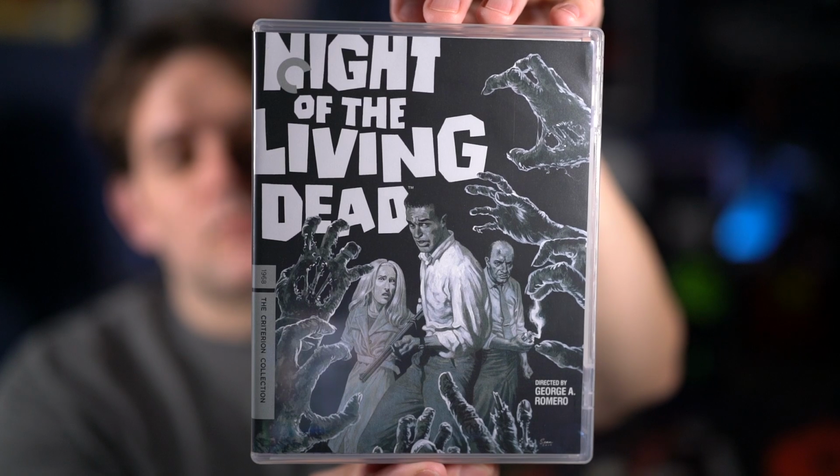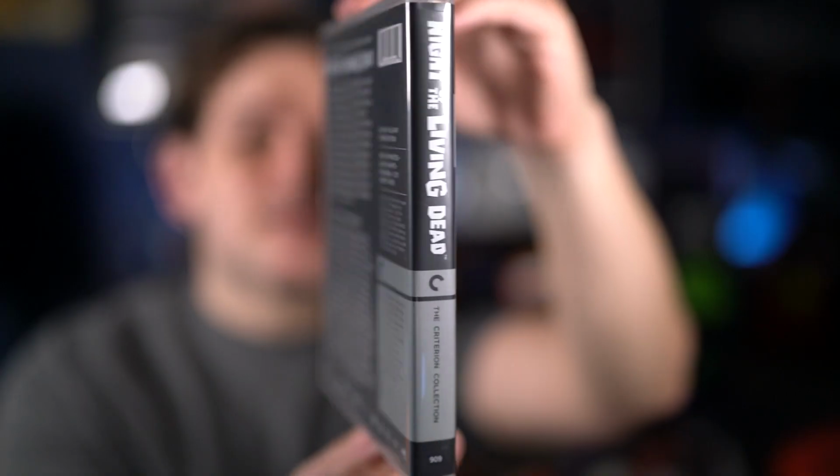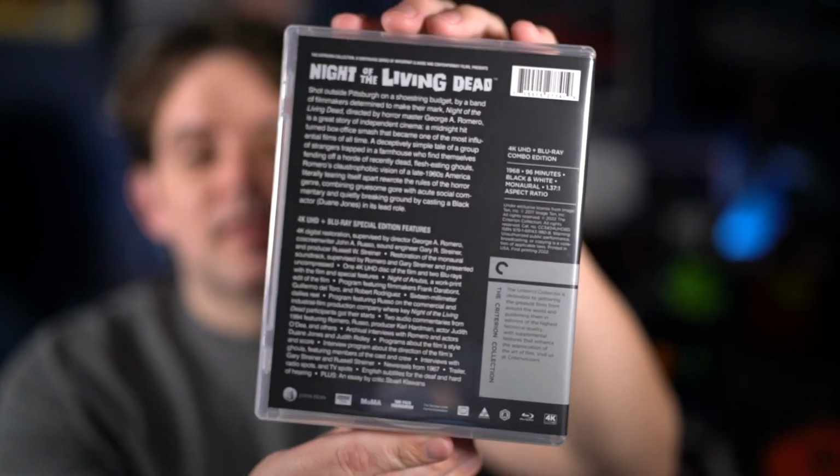So unlike the Blu-ray, which came in sort of a cardboard thing, this actually is in a proper case. And there's the front with the artwork that Criterion did. And there's a side with the title, and then there's the back with just the basic info. And inside there is kind of a thing, I'll get to that in just a moment. Let's just showcase the discs real quick.